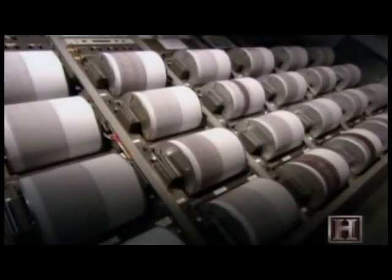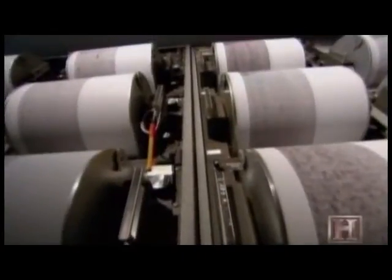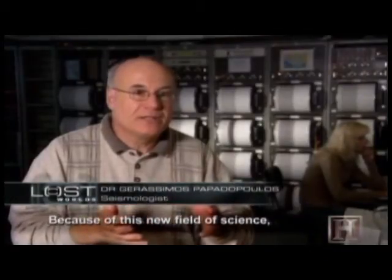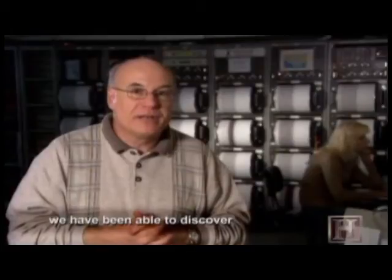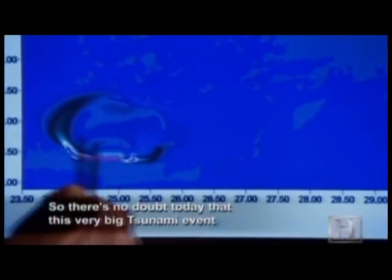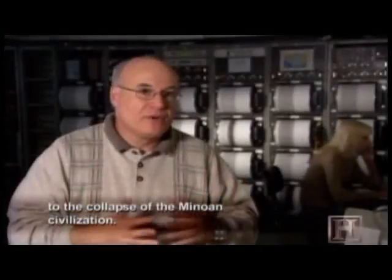Our investigators have turned to the experts at the National Observatory in Athens for proof of what happened. Using the very latest investigative techniques, they have discovered evidence of a killer tsunami. Because of this new field of science, we have been able to discover about 10 distinct tsunami events. So there is no doubt today that this very big tsunami event really existed and possibly contributed to the collapse of the Minoan civilization.